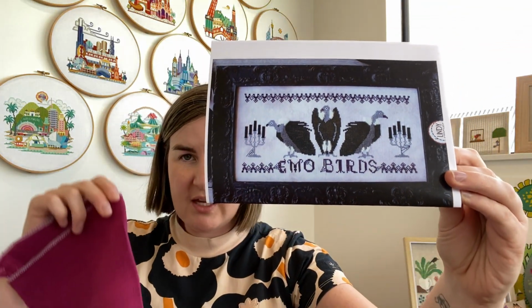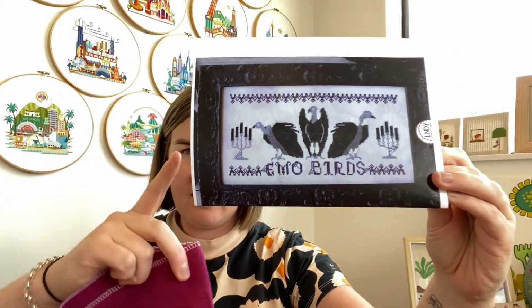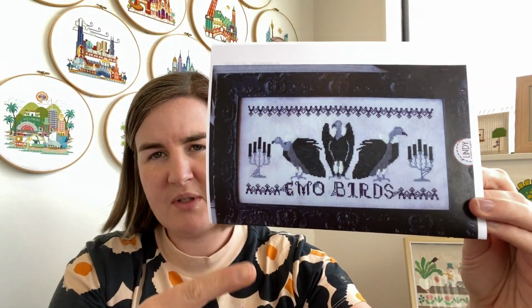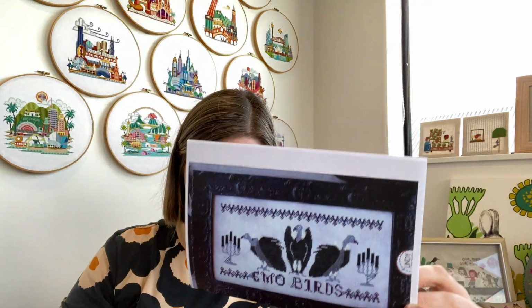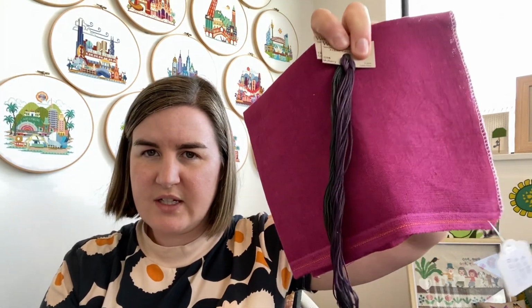So I'm thinking of using this fabric, a bit different than the beautiful grey, dark, whitey blue type fabric on that one, so it would really pop. And then I've got all the threads called for, so it has a couple of Weeks Dye Works colours in Onyx and Mulberry, which I think will look quite effective on that fabric. And then it's got a couple of DMC colours as well.